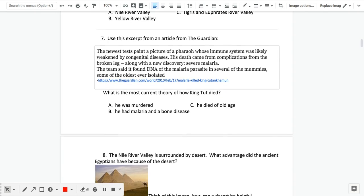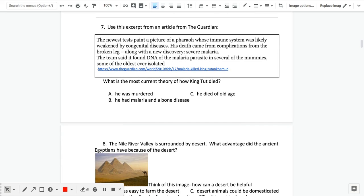Number 7. Use this excerpt from an article from The Guardian. The newest tests paint a picture of a pharaoh whose immune system was likely weakened by congenital disease. His death came from complications of a broken leg, along with a new discovery, severe malaria. The team said it found DNA of the malaria parasite in several of the mummies, some of the oldest even isolated. What is the most current theory of how King Tut died? A, he was murdered. B, he had malaria and a bone disease. Or C, he died of old age.